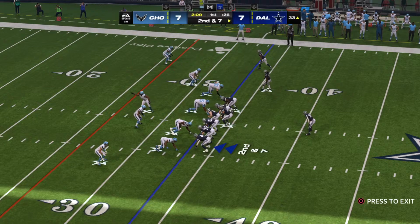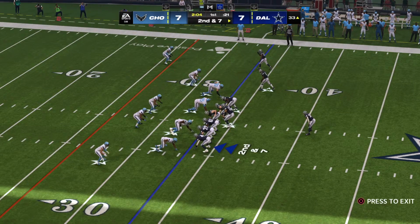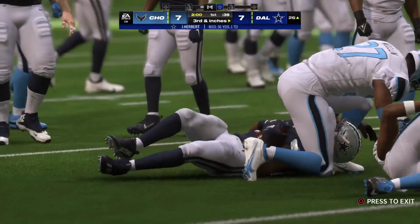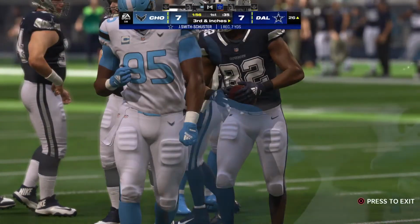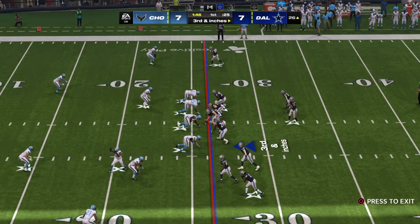2nd and 7 with our score tied at 7, but they're planning to change that soon. Only question, will they get 3 or 6 out of it? Herbert's throw complete there to Smith-Schuster. And he'll be marked down at the 26 with a gain of 7. Play number 7 coming on this drive. It's 3rd and inches.